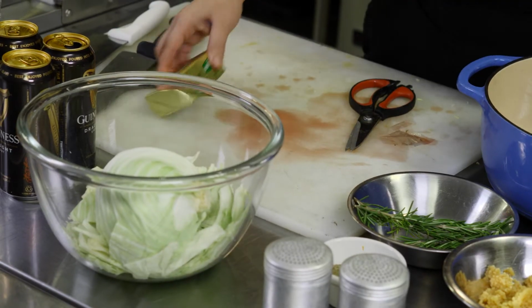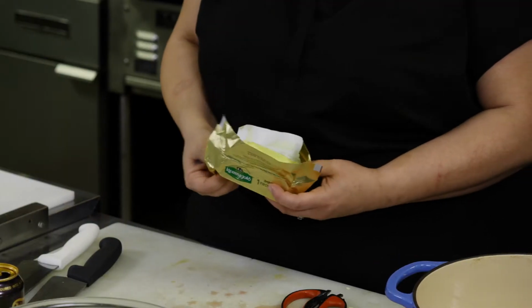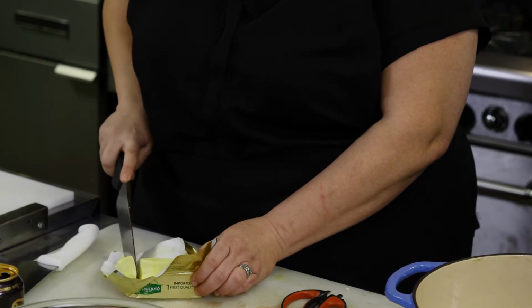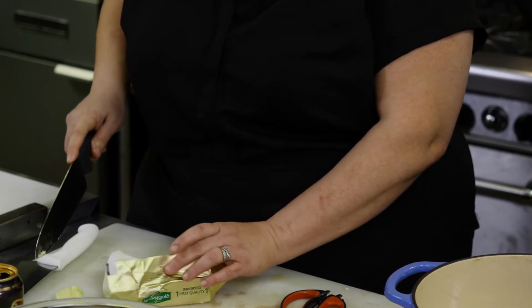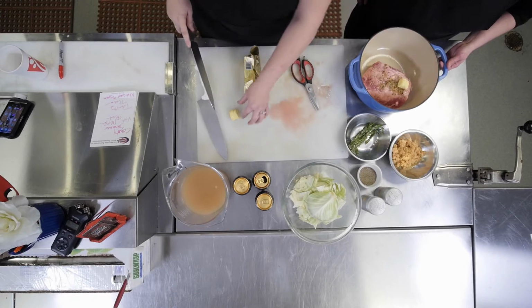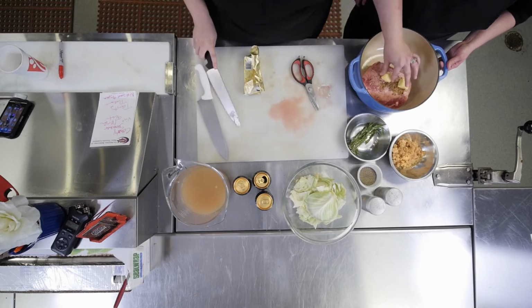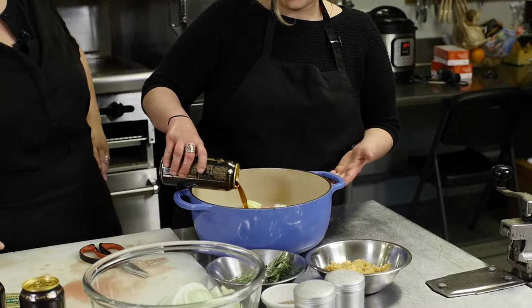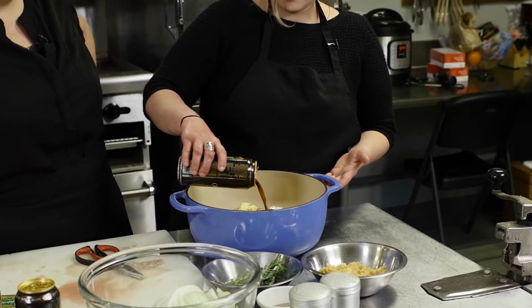So now we're going to take some Irish butter. Again, you can use regular butter. I like the Irish butter. And we're just going to take literally maybe about 2 or 3 tablespoons, and we're just going to plop it right on top of our corned beef brisket. And then, Christina, if you want to do a Guinness, sure. You're going to pour about a half can of Guinness right on top of your brisket and into your pan.